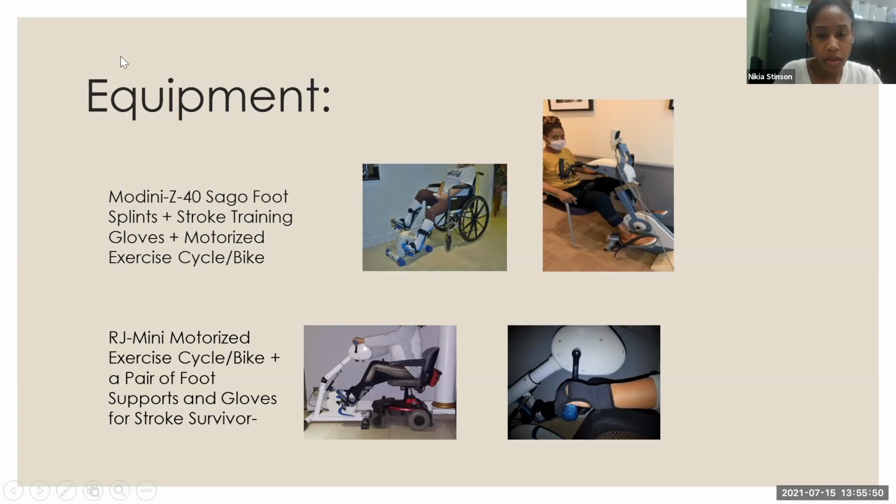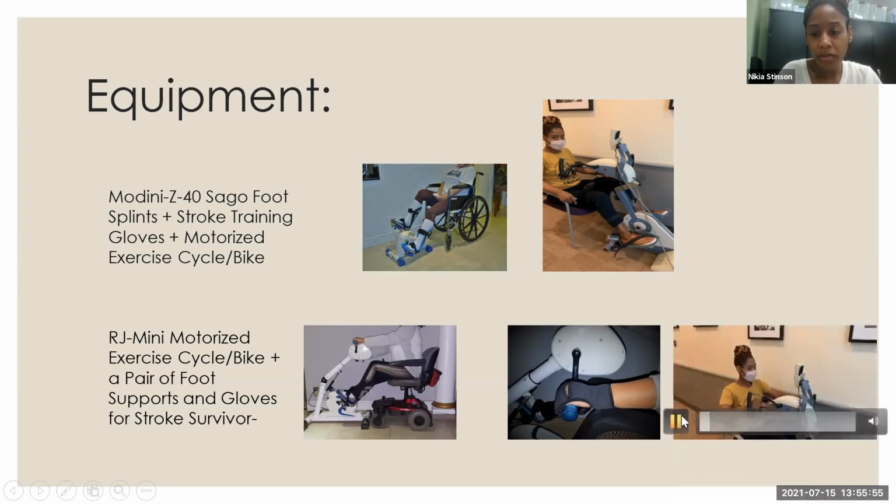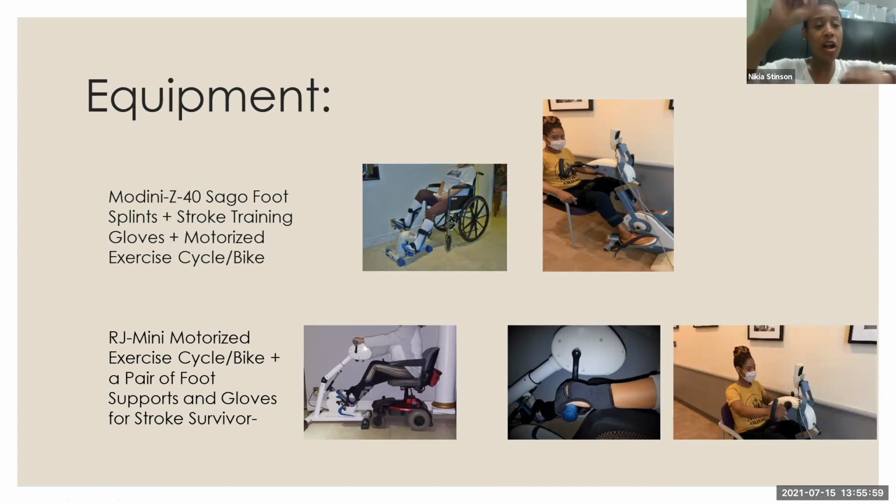And let me just move this so I can play the video. As you can see on the video that I'm doing here, this is probably one of the few that actually plays in the right direction, with my arms going forward and the bike just helping to assist me with the movement.